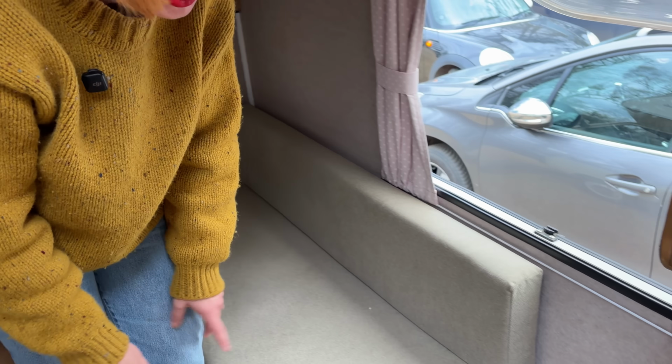Feels a bit close to wee next to where you're sleeping, but I mean in emergencies maybe.